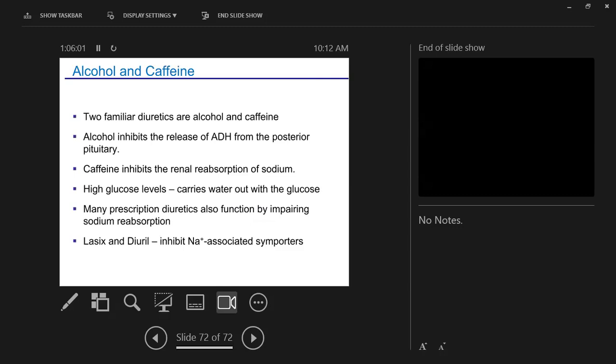Alcohol. We've mentioned that a lot. Alcohol interferes with the release of anti-diuretic hormone from the posterior pituitary. The more alcohol your patient drinks, the more likely they're going to have to urinate, because they've blocked the release of their anti-diuretic hormone.